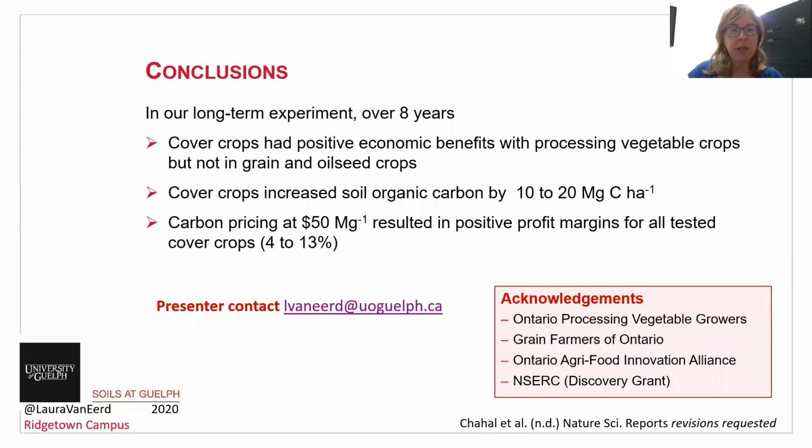To conclude, in our long-term cover crop experiment, we observed positive profit margins with cover crops, but not in the grain systems. By planting cover crops 6 times in an 8-year rotation, we observed significant gains in soil organic carbon. By evaluating this carbon sequestration, economic analysis indicates up to 13% increases in profit margins, which significantly suggests the need to incentivize this sustainable practice.